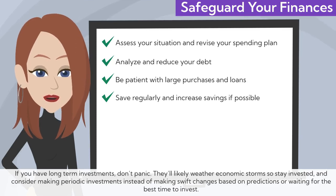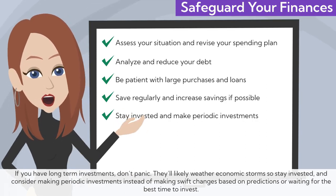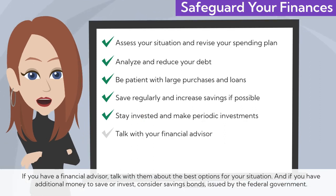If you have long-term investments, don't panic. They'll likely weather economic storms, so stay invested and consider making periodic investments instead of making swift changes based on predictions or waiting for the best time to invest. If you have a financial advisor, talk with them about the best options for your situation. And if you have additional money to save or invest, consider savings bonds issued by the federal government.